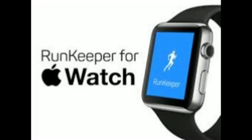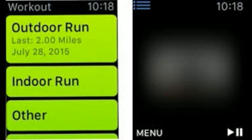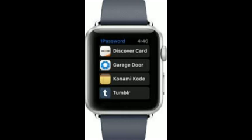RunKeeper is freely available in the iTunes App Store. To get the app on your Apple Watch, simply open the Apple Watch app on your iPhone and enable RunKeeper for your watch.